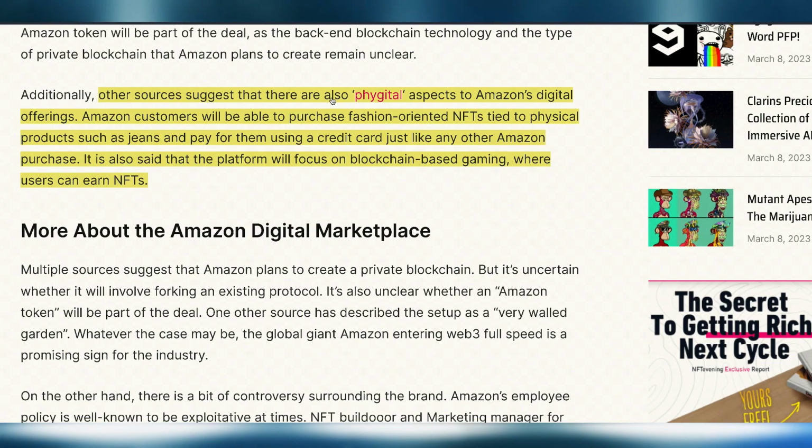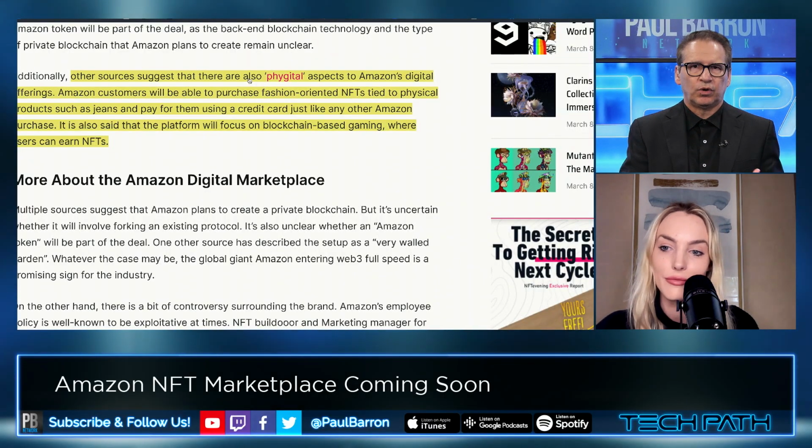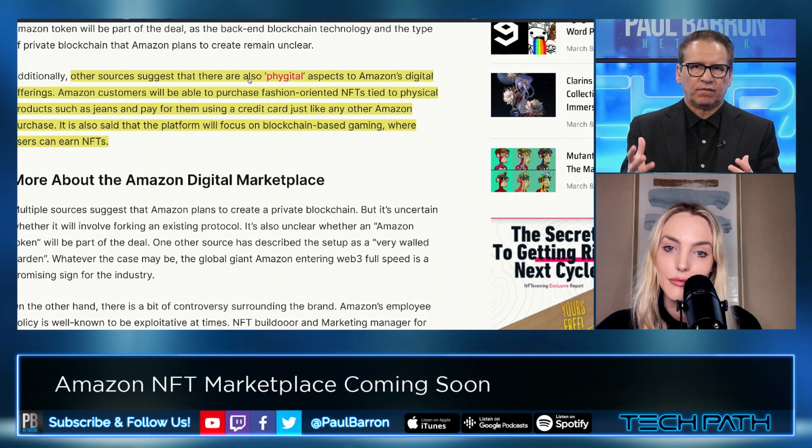They're suggesting that there's also a Phygital aspect to this. This to me is very intriguing, because I've already seen this in the fashion space, where you buy a piece of fashion, whatever it might be, and you get the digital aspect, but also the physical aspect of it at the same time. That's a pretty cool component, because now that gives them an advantage over all NFT marketplaces that are out there today, because they do have that physical component.